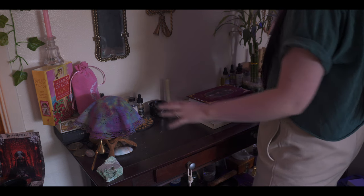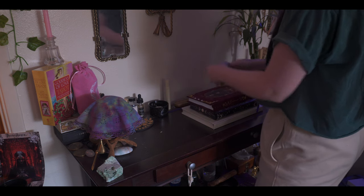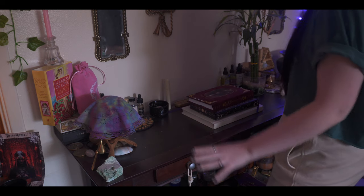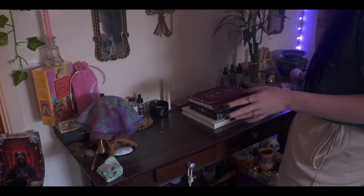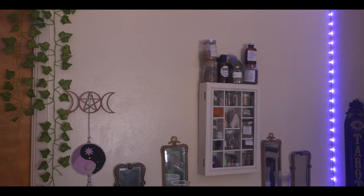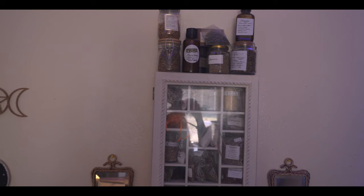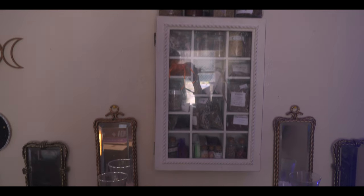Like, I just am a person who, I'll have my tray to do my spell work, and I need my space. I can't be cluttered. That makes me feel really bad. So we'll start on the wall above it. I have a lot of little knickknacks. This is where I keep my herbs.